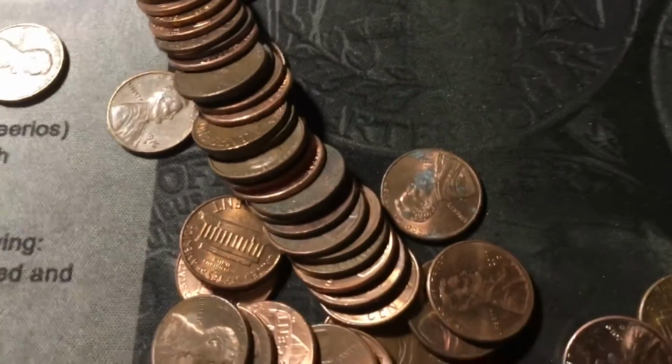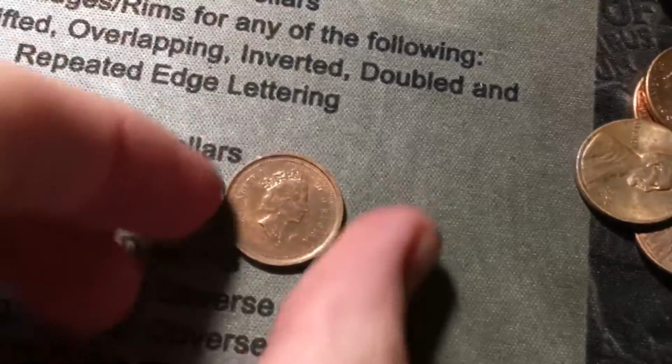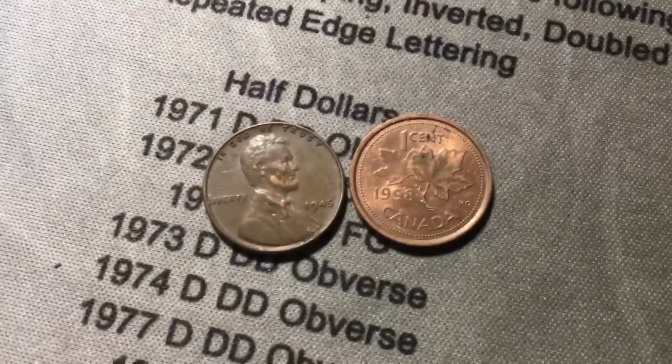Roll 22, and of course I failed at opening the roll, but it exposed our third wheat cent and the first foreign of the hunt. First foreign looks like it's going to be a Canadian, and it is, and it's going to be a 1998. And then wheat cent number 3 is going to be a 1945 out of Philly.